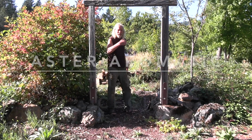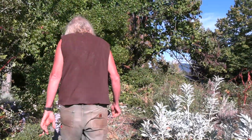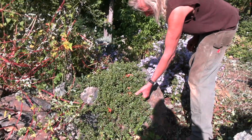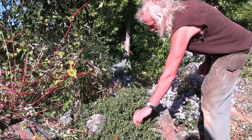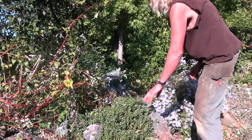Come on this way, I want to show you something. Here we have Uva ursi, Arctostaphylos uva-ursi, climbing over a rock. See how we've done that? And that's typical to the mountain habitat of Uva ursi. These are a great urinary antiseptic, really good herb to grow.